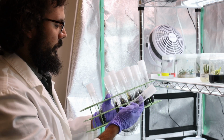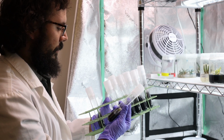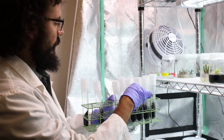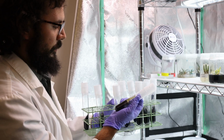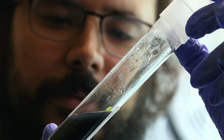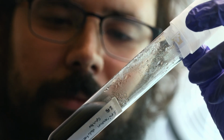Here at the Desert Botanical Gardens, we're working with orchids, specifically Spiranthes deltescens. We're growing them in vitro, which just means growing them inside jars. The reason for that being that in the wild, these orchids require fungus and other microorganisms to thrive and grow and flower and seed. Here in the lab, we can simulate that by providing the nutrients in a medium broth.